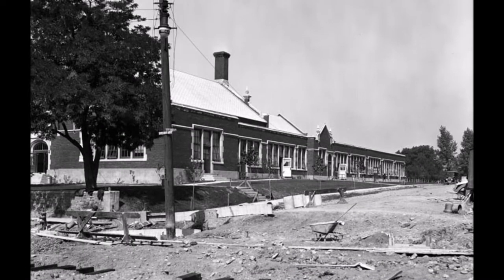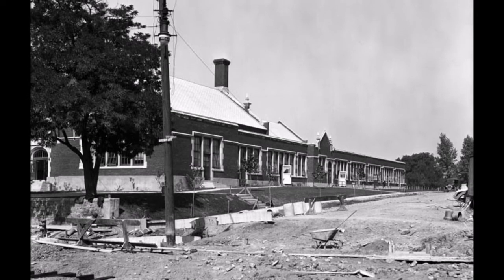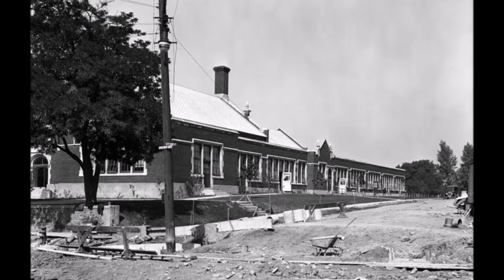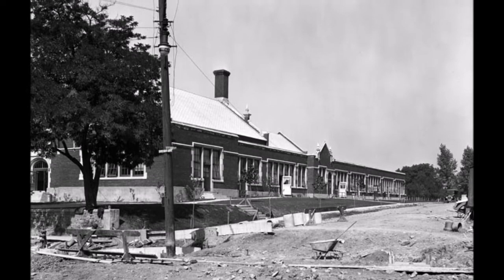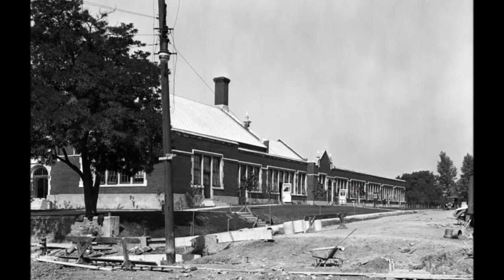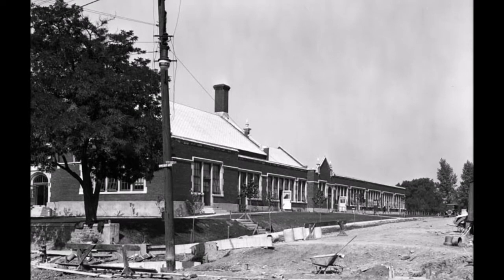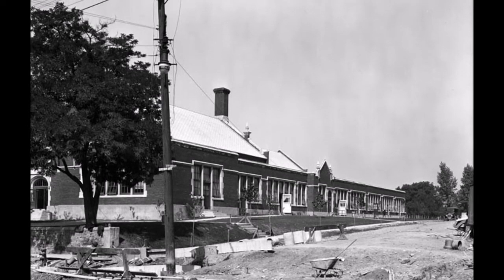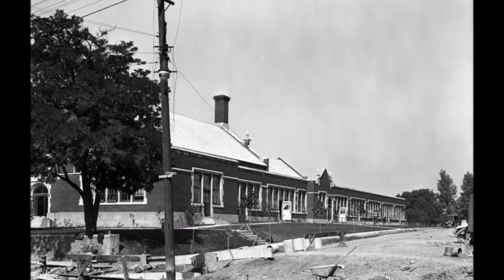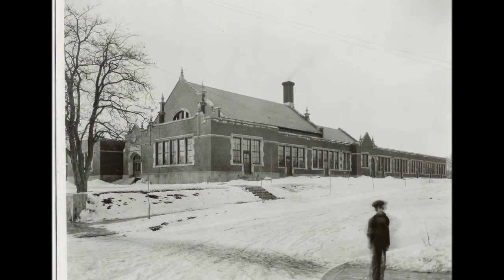In 1918, the 2-story building was torn down and a 9-room, 1-story building was erected in its place. Portable buildings and the old Sugar House Ward Meeting House were used to supplement the main building. In 1920, a 10-room, one-story addition was erected and was occupied that September. In 1929, a 3-story unit was built to the west of the original buildings.